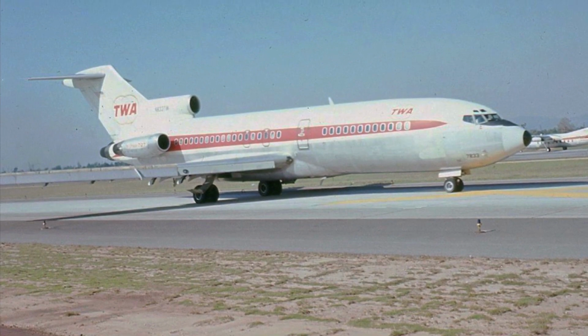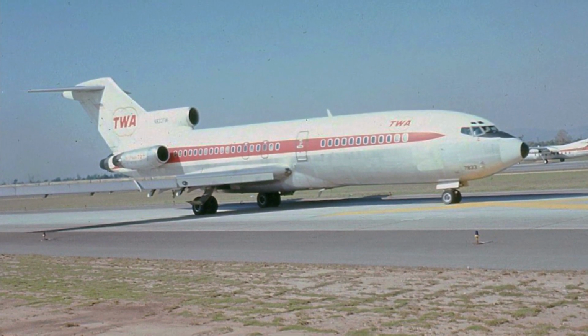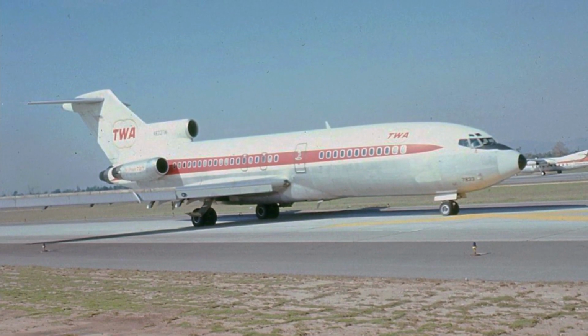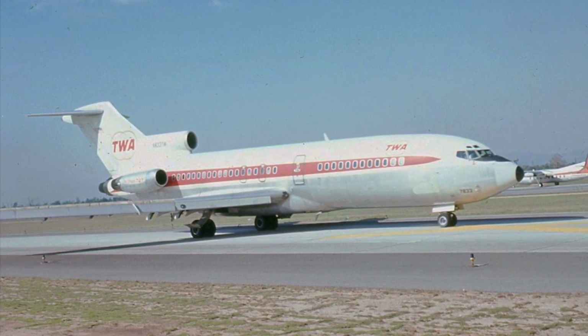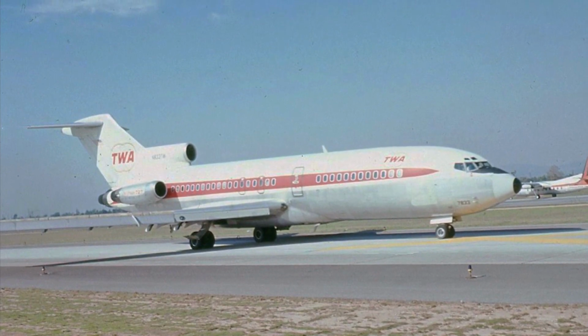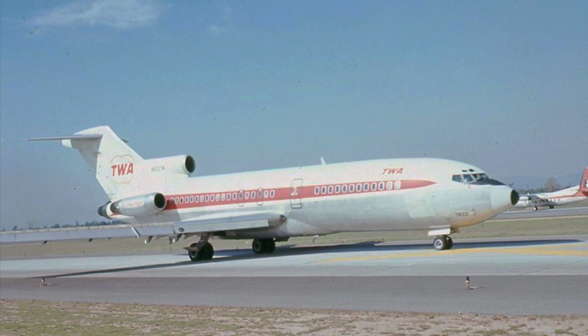TWA was very active in Los Angeles, going back into the 1950s with their Connies, but here we have a TWA 727 Series 31. A total of 407 of the short-body 727-100 series were produced, and TWA's fleet of 727-31s remained active well into the 1980s.